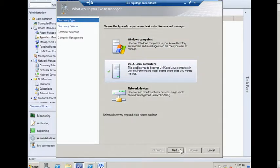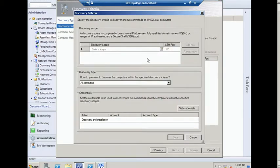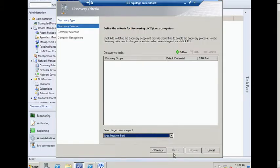So this is a pretty familiar dialog for most of you used to the discovery experience. What you'll notice is this is where you'll specify your criteria for discovering your cross-plat devices. You'll notice there's a little drop-down for resource pool. So you'll say that, hey, these Unix devices that I discovered as part of this discovery criteria need to be assigned to this particular resource pool. And this is that little resource pool that we created, the Unix resource pool. I'll select that one, and that will take care of assigning those Unix machines to that particular resource pool.